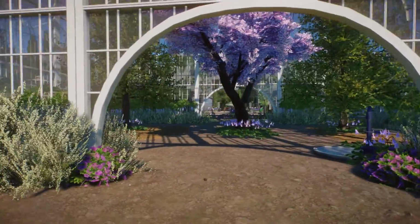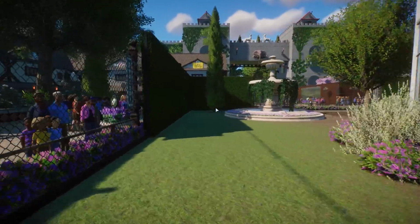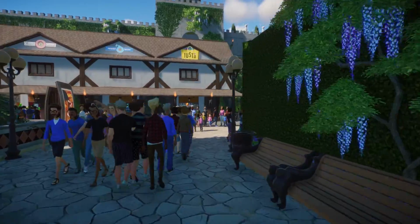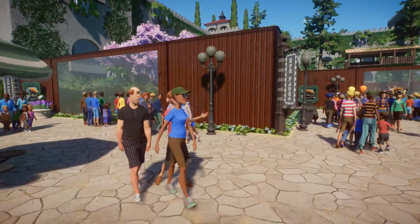Not sure if this was inspired by anything, like this building and this entire medieval castle. I would like to know that. Let's see what we can find on this side.